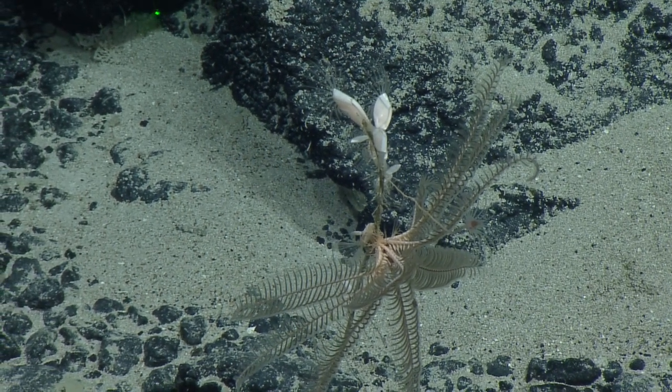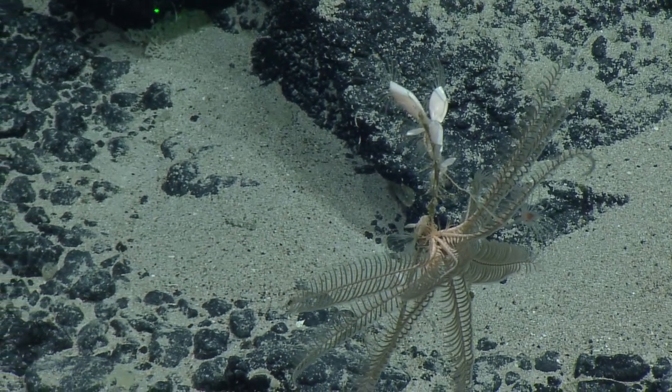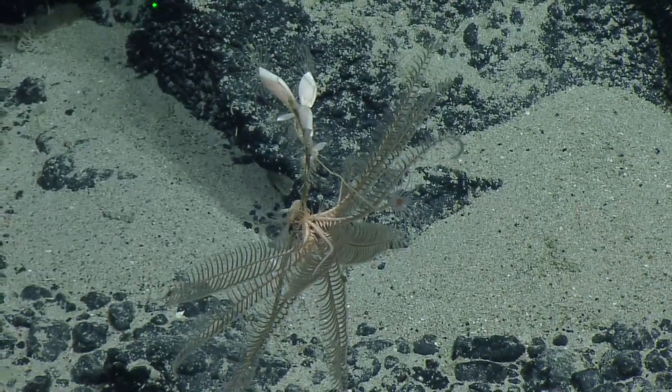Anemone-looking thing? Oh, xenophyophore? Oh, wait, no. You said anemone-looking thing? Yeah. Is it in field? It's on the crinoid, I see you. Yeah. I see it right here. Yeah. You're right. I have no idea what that is.